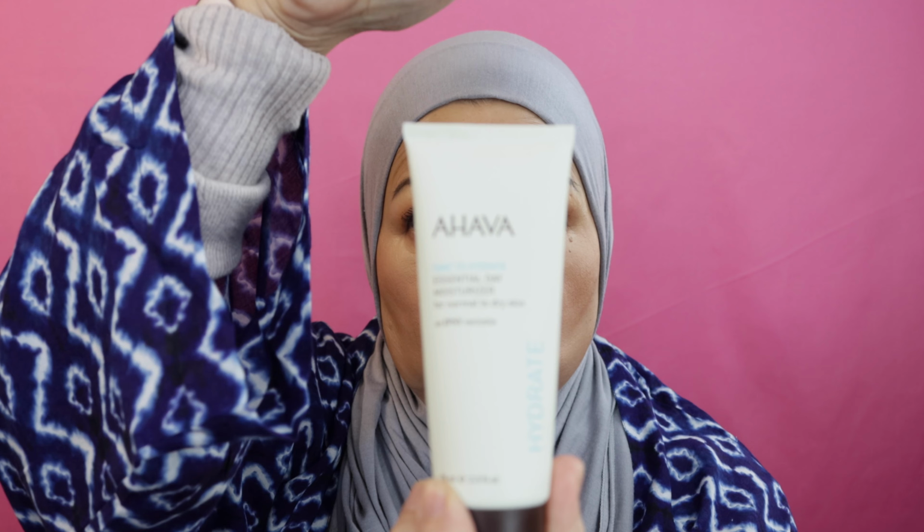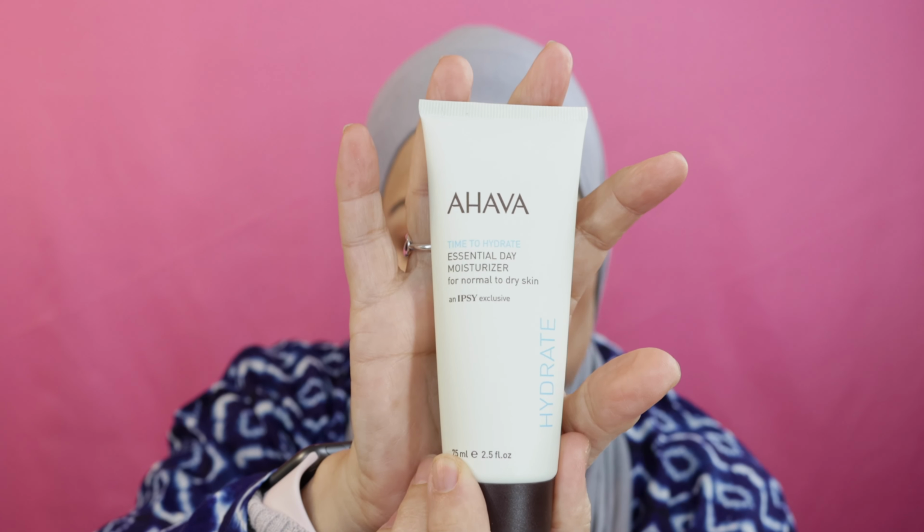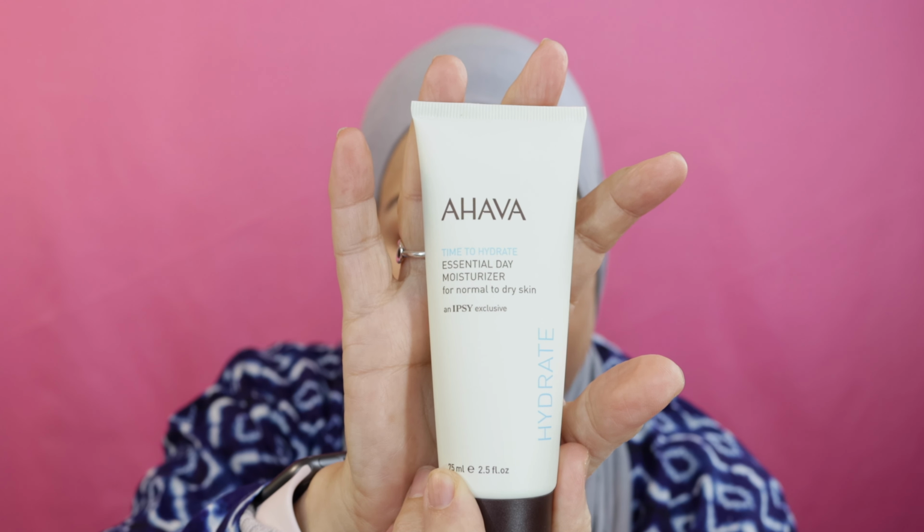Ahava. Oh, I like this brand, actually. This is made in Israel, I believe. Time to Hydrate Essential Day Moisturizer for normal to dry skin. And this is an IPSY exclusive, according to this. And so let me show it to you. Here it is. I have the giant one, which is in blue color, and it's for the hands, and it's made by, like, the Dead Sea salt, and I got it from FabFitFun. It was a big full-size one.